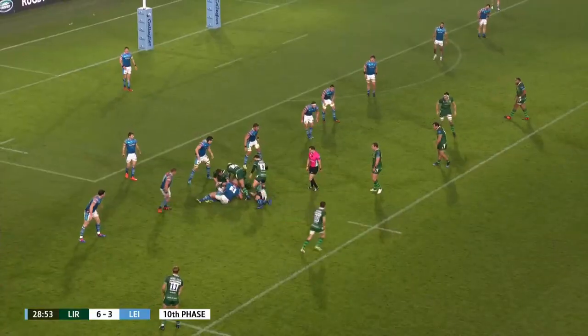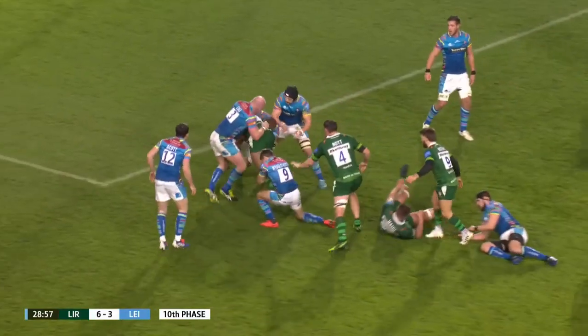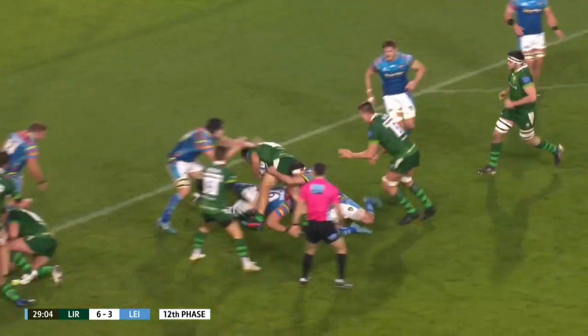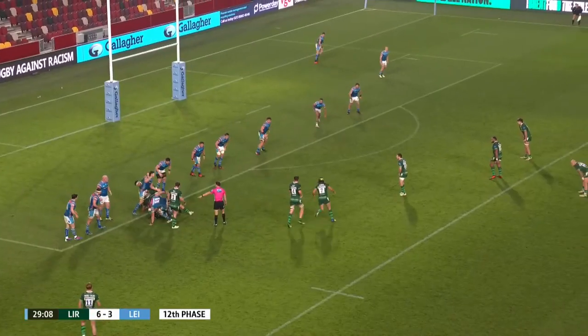Newport and London Irish actually start latching onto the attackers a bit more at the moment. They're one-on-one collisions, which Leicester Tigers are winning. That's another one, Blair Cowan going off on his own. You need to be deliberate and patient. It's another one on Carrig, which allows Leicester to be physical and compete at the breakdown.